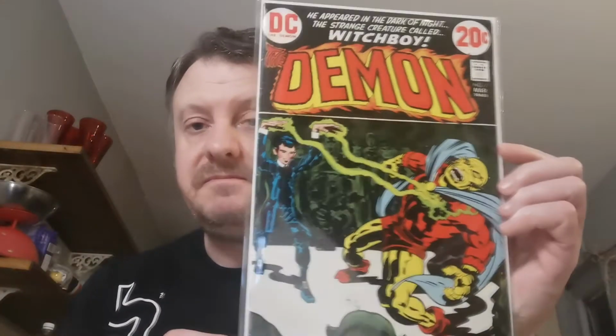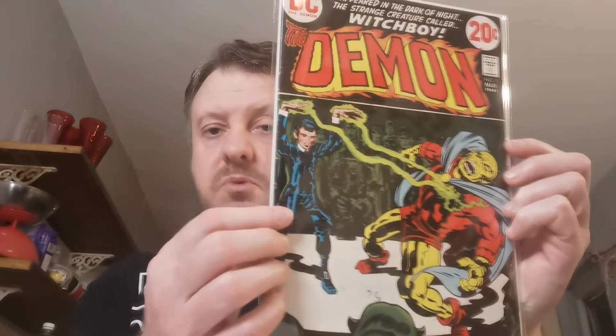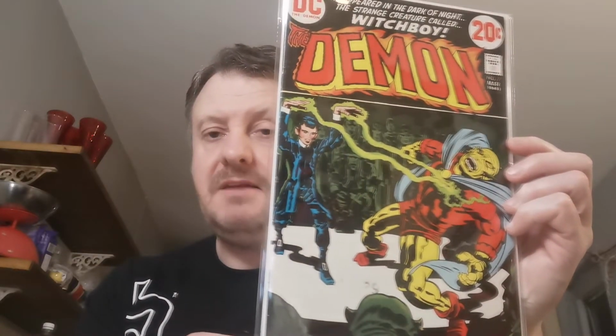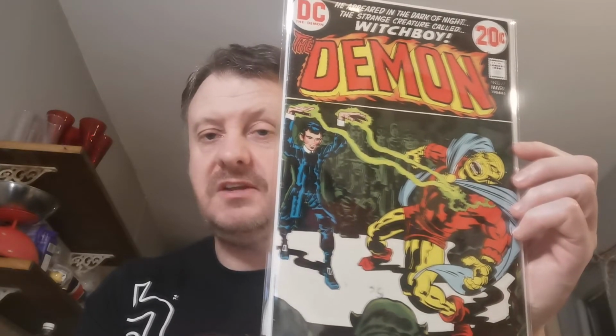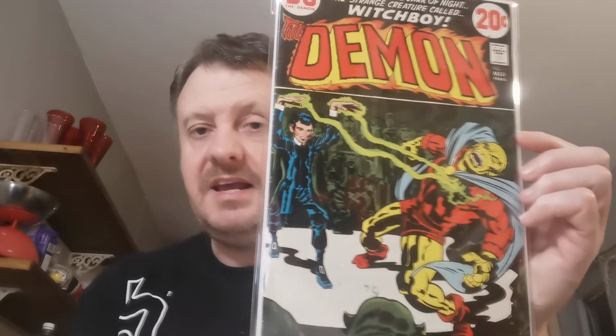But sticking with Demon, and there's another nice issue I picked up quite recently, and it's a nice copy too. This is Demon, issue number 7. Probably know the book, guys. This is the first appearance of Klarion the Witch Boy. Seen him in animated form. I'm sure we'll see him in the Justice League Dark show. £17.70 I paid for this copy, and it is a nice copy.